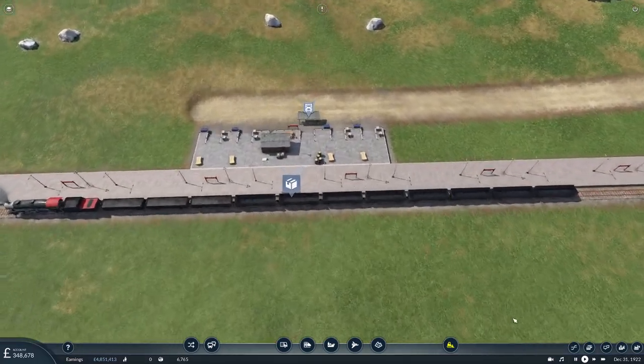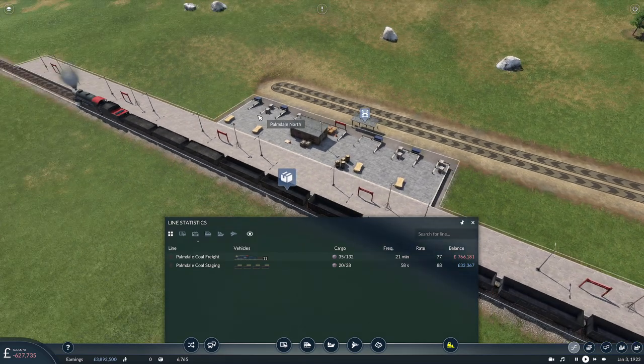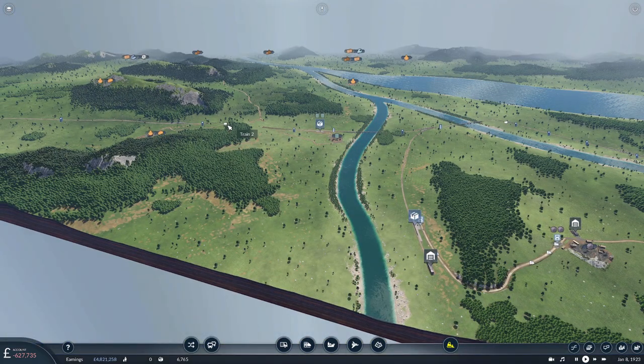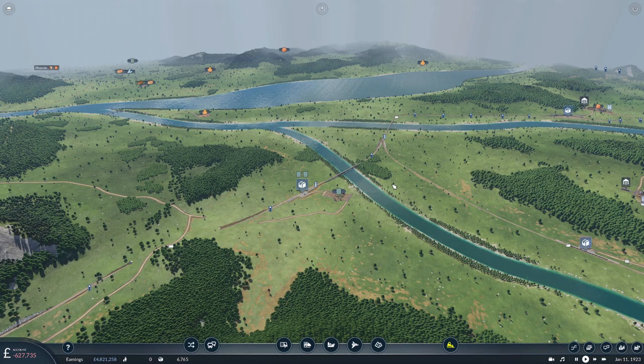We should have our line rate doubled. 88 and 77. Again, the actual freight line. That won't be the line rate, will it? No, we'll have to wait for that. Do you have fuel on? You should do, yes. These two are going to meet each other, are they?